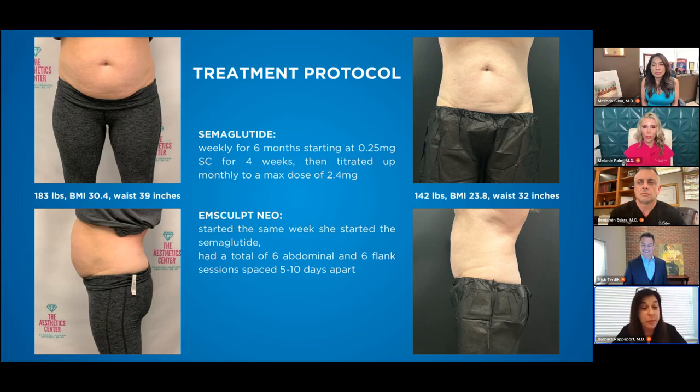But for her, the most important thing, and I literally saw her yesterday, is that she is back out on the tennis courts. She played 3 hours of tennis this weekend. No aches, no pains, her hips, knees, back, everything felt great. And she is just thrilled with her results. So we have her now on just maintenance dosing of semaglutide.